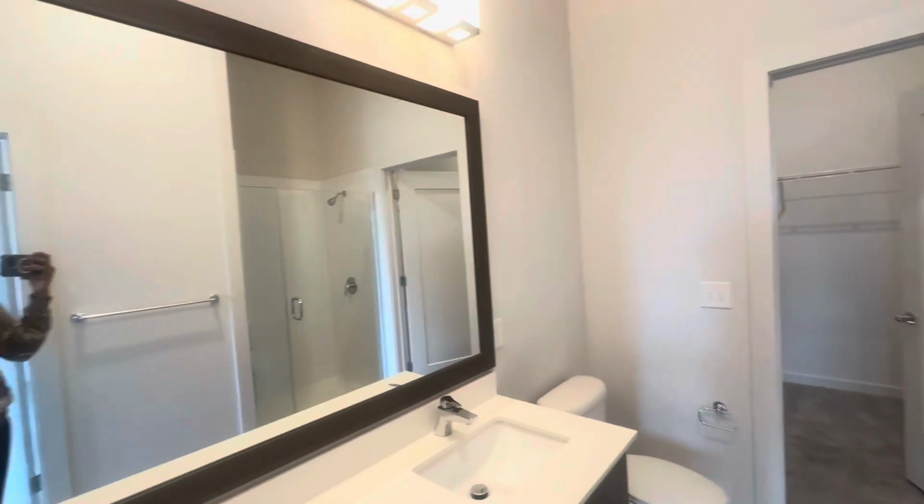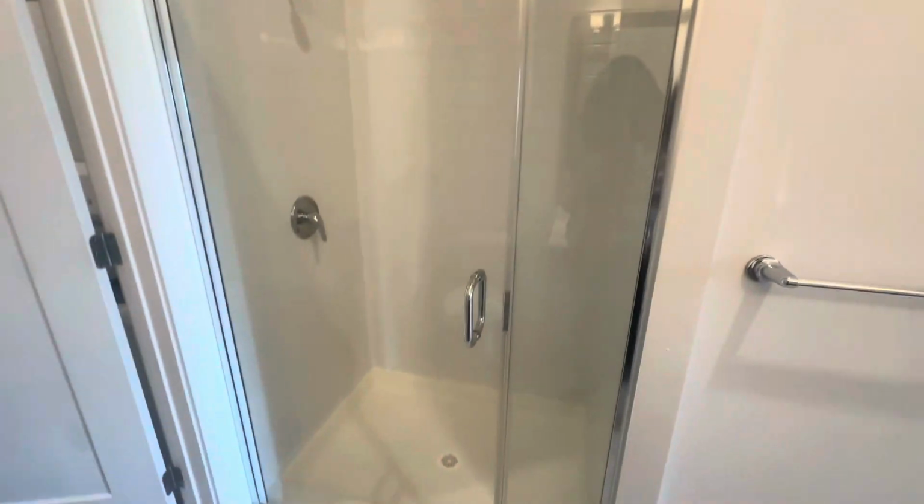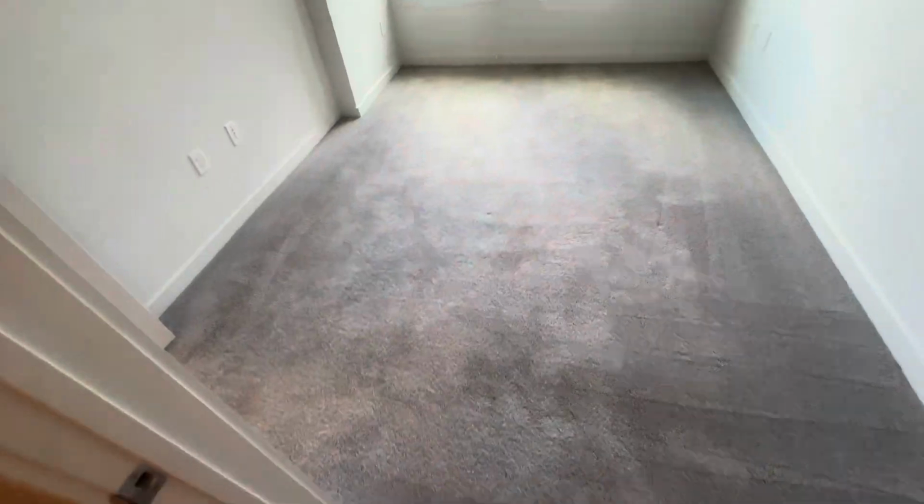I was not a fan of the closet. I am very picky when it comes to closets. The room did look pretty spacious, honestly. Yeah, I would say this was pretty spacious, but I just was not a fan of the closet. I will eventually show you guys the closet that I have, maybe.